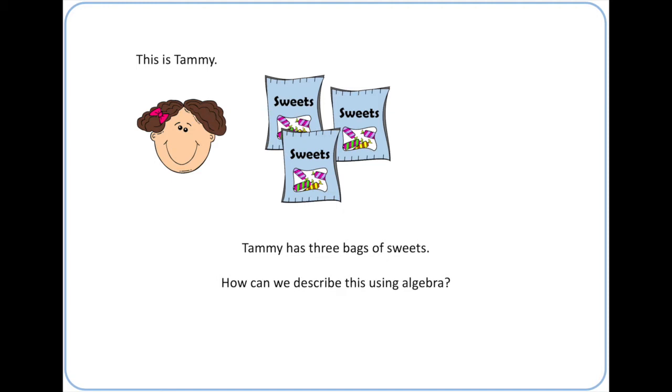So mathematicians are always looking for a shortcut, and rather than saying 3 bags of sweets or 3 lots of sweets, they always try and simplify things. So maybe instead of saying the word bags, we could use B. So we could say that Tammy has 3B sweets. And that is writing in algebra notation. Algebra is a mix of letters and numbers.